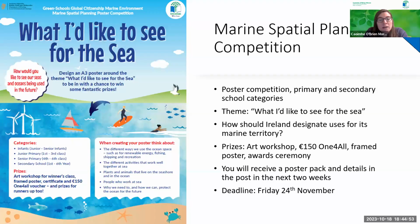So another thing that we have coming up is the Marine Spatial Planning Competition. This is open for entries at the minute, and you should have received information about it in the post last week. This is trying to get students to think a little bit about how we use our ocean area. Would they like to see more marine protected areas for animals, where nothing else is going on in that section of ocean? Do they think we should have more offshore wind farms? Just trying to introduce that concept.